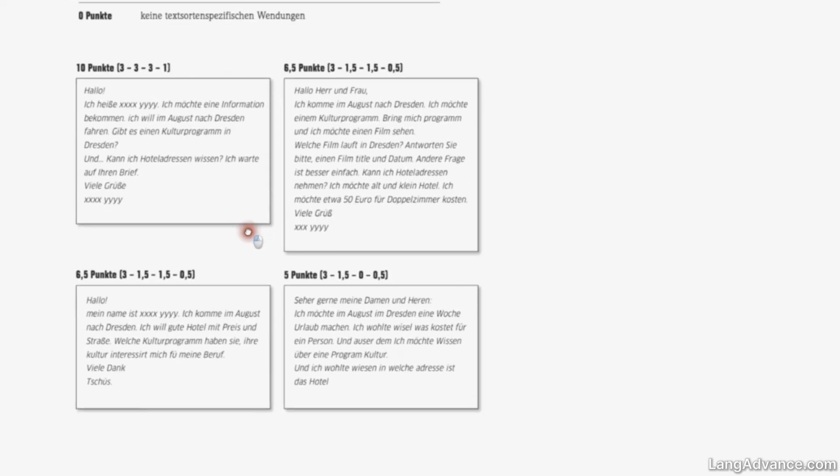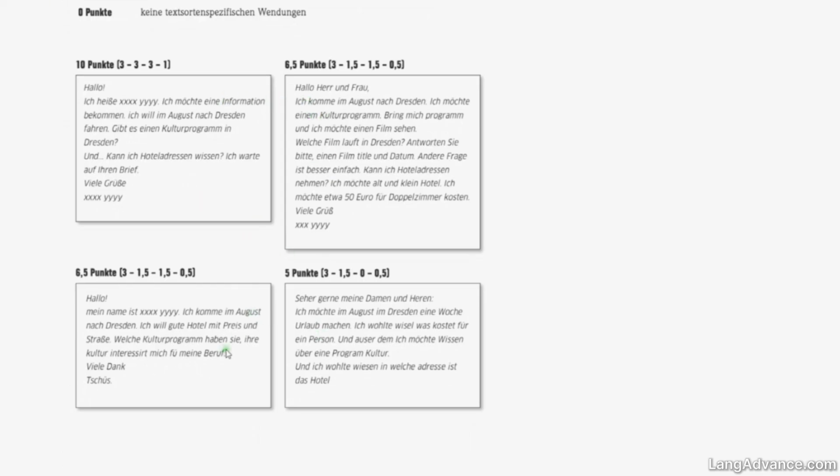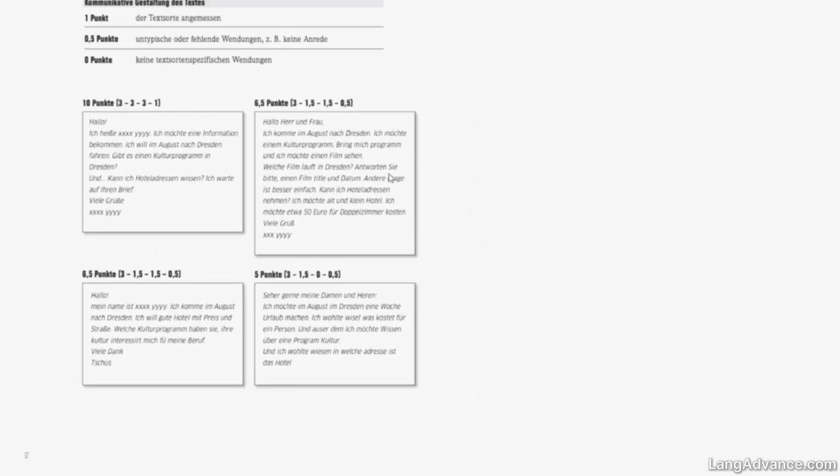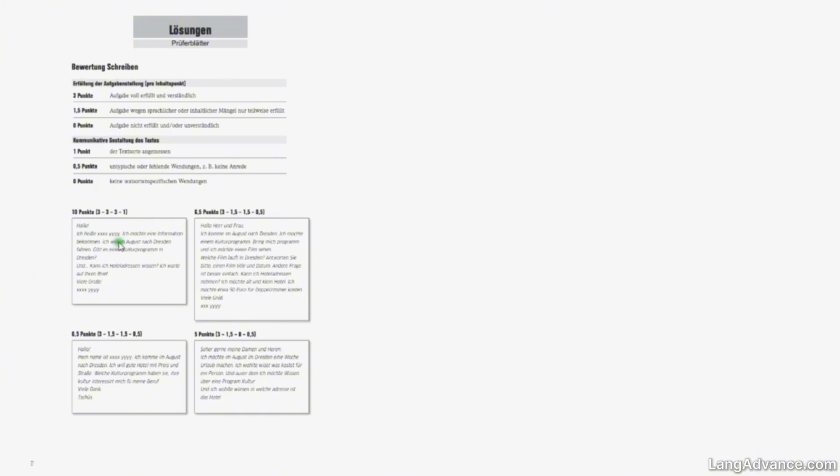Okay, so here are 4 different examples, so you can see how well the text needs to be written. This one is very similar to what you just have seen. This letter here has 10 points, so this is the full points, all the points that you can get. These other ones, I would not focus too much on them because there are quite some errors in those texts, so you don't learn it the wrong way. Like here, "sehr geehrte, sehr gerne meine Damen und Herren." This is very wrong, and I don't want you to learn it the wrong way. Maybe don't look too much at those letters because there are quite some errors. So you can stick to this one.